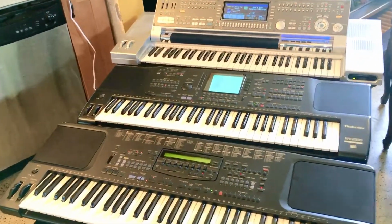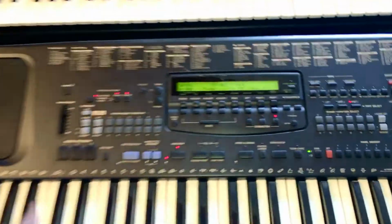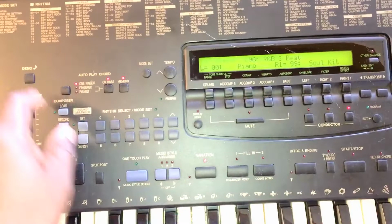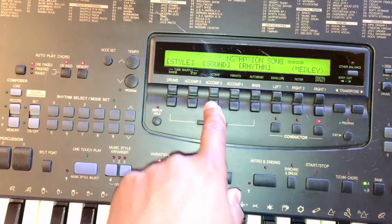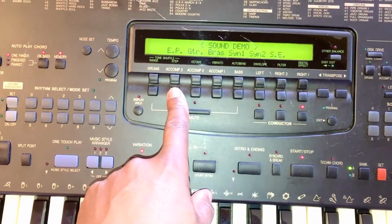Let's play one more demo from the Technics KN-1200. All I have to do is press demo, and let's go to sounds, and let's play the EP.